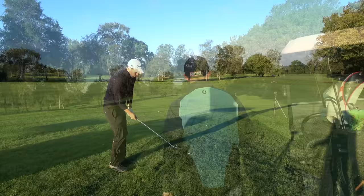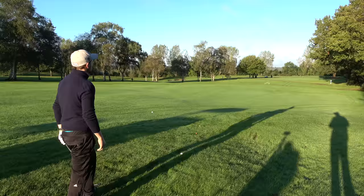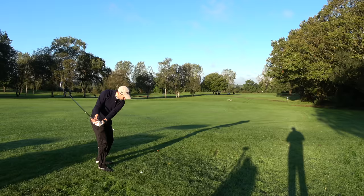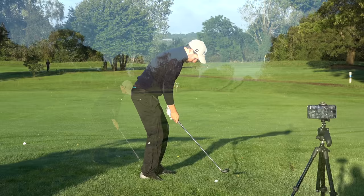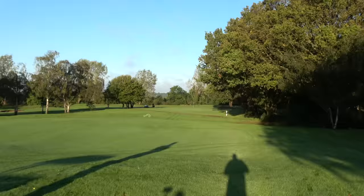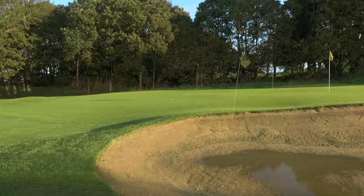I've got a 9. Just caught the sort of light rough, probably a couple of yards off the fairway, so it's not too bad. Just past is better than just short, ideally. This one should come out with a little bit less spin on it. And it has come out with less spin. Needs to sit down, I reckon. Oh, that's beautiful. That is world class. We'll take that one.